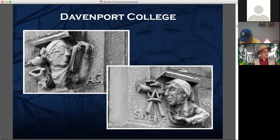These two grotesques are on opposite sides of the same window. Both schools are part of Yale College, but their placement on opposing sides of the window demonstrate the distinct entities these schools had become by the late 1800s.